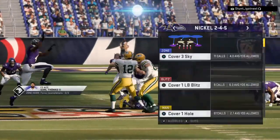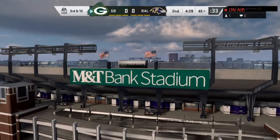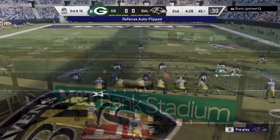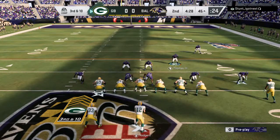None of that working on us, boy. Look, they're all right there. So back-to-back incompletions. Stunt will not score.